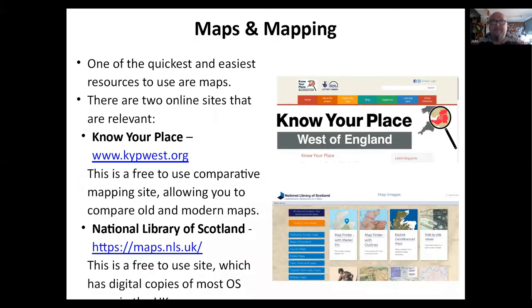So maps and mapping. I can't promote these two sites enough. Know Your Place, West of England, free to use comparative sites. So you can have an old map one side and the modern map the other, and you can slide over. It's really good if the property you're looking at maybe doesn't exist anymore, or it's been merged into other places, so you can see how and when. They've got maps on there.